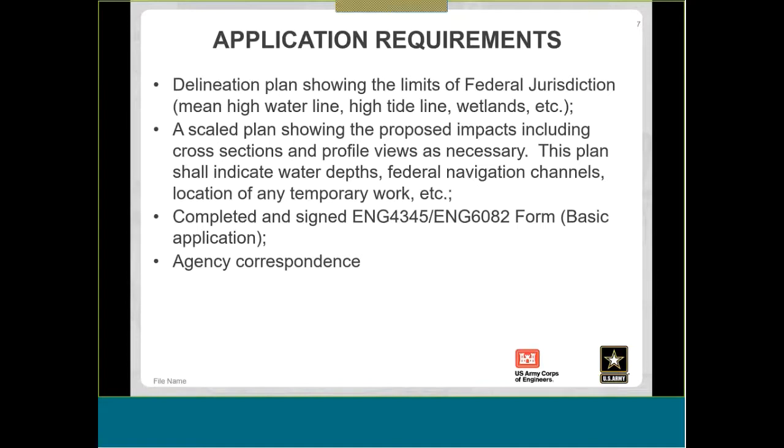The ENG 4345 form is the one that we've been using forever, and they just recently, I believe it was late last year or early this year, came out with a new ENG 6082 form, which is meant to update that old form. It just has a little more detail, and we'll get into that. And then the agency correspondence, that's outlined in the regional conditions for Delaware's nationwide permits.